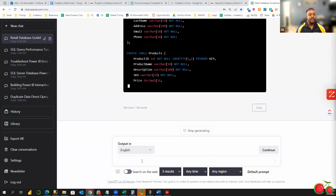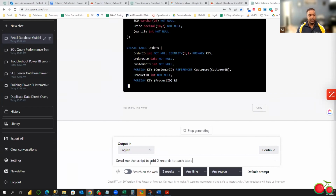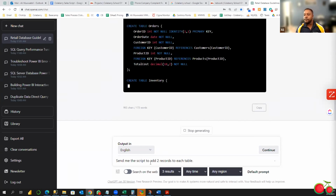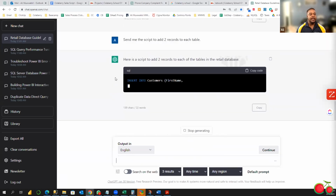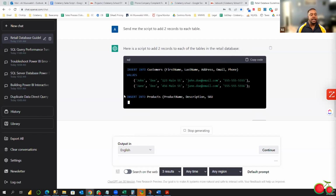All right, my next question, once it finishes, is send me the script to add 2 records to each table. And what's cool about this is anytime you have code, you can just click on this copy code, and then you can go paste it real easily. 2 more records to each. Bam, insert table. So it already knows the structure, okay? And you pass it in there.